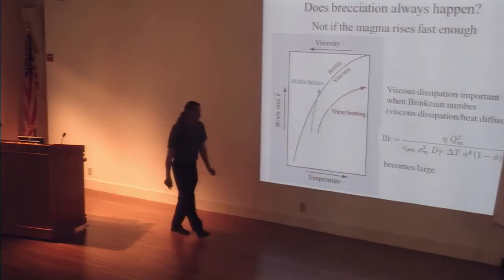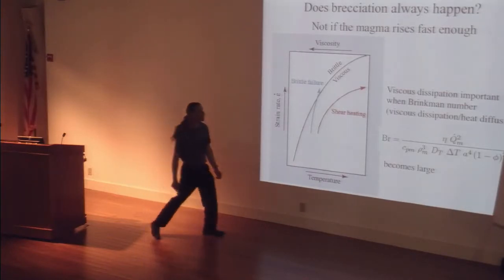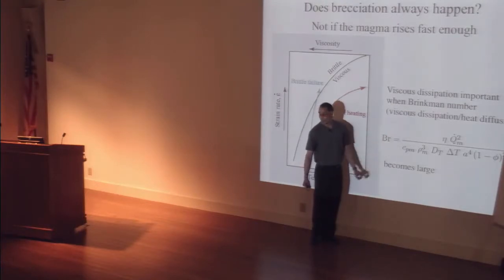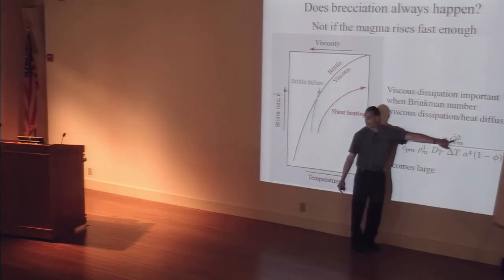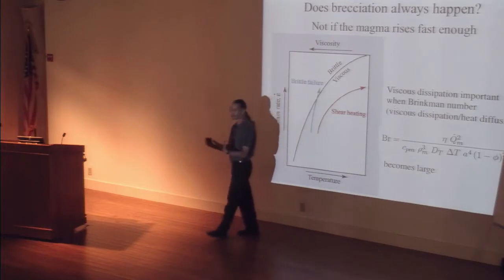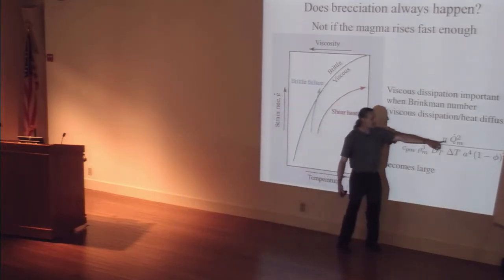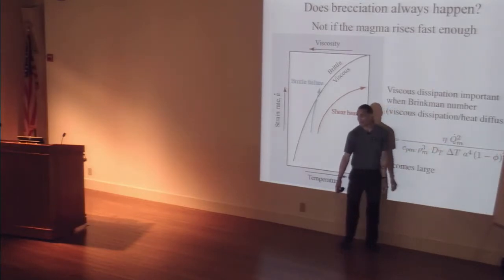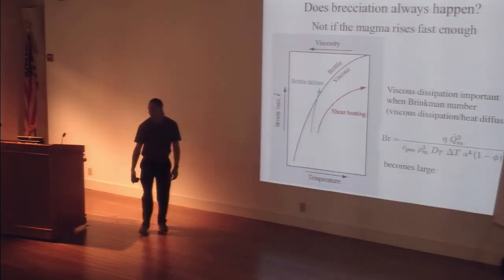So what does a high viscosity do for you? All else being equal, this ratio becomes big, and heating becomes more important. So in low viscosity magmas, this number is small. Of course, they rise faster too. I haven't defined any of these terms for you. Q dot is the flux of mass to the surface. And low viscosity magmas might rise faster, so this might be bigger and this is smaller. But in fact, overall, for the most part, for more viscous magmas, this effect is more important. So the answer to your question is yes.